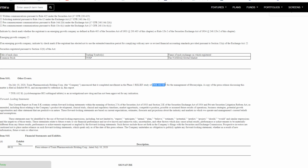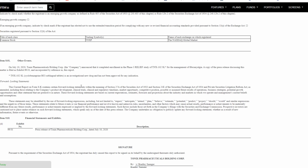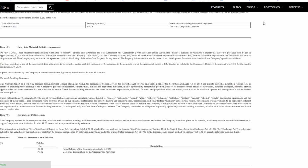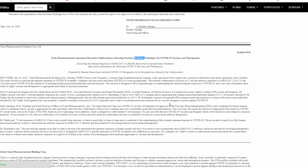Of course, I was talking before about the TNX-102 SL in my previous DD, and how they're doing an investigation for it in terms of perhaps COVID-19 or whatever they're working on in terms of the new drugs. They had confirmed their enrollment for the phase 3 RELIEF trial of TNX-102 SL for management of fibromyalgia. I can't even pronounce that. Anyway, nothing new here that hasn't been played already, except that they're actually really good in terms of PRs with dropping the COVID name. So that's what I'm counting on if I'm entering the stock. Although since it's a lot higher, I would definitely consider putting in a stop limit.